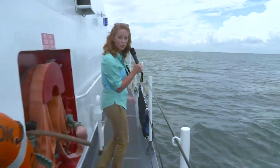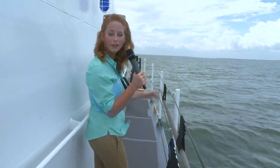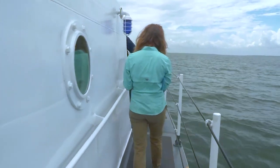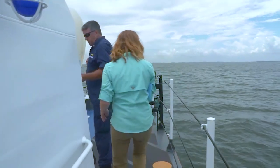And so for anyone that's just joining us, we're actually about to launch a weather balloon from this boat. We just got clearance from the FAA that our airspace is cleared. We're good to go there. So the team from College of Charleston is busy getting this weather balloon ready. Take a look at this. This is awesome.